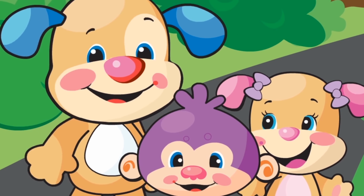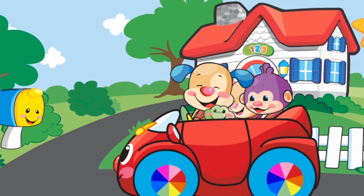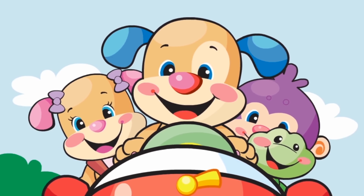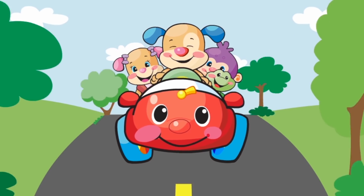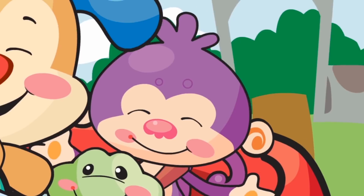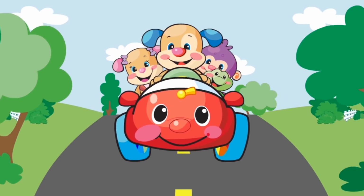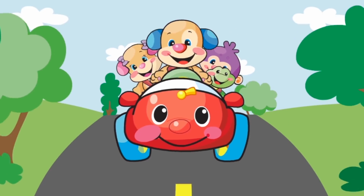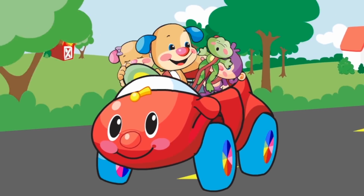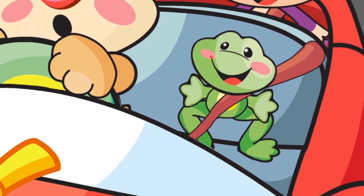Hi there! Let's go for a ride! Here we go! The wheels on the car go round and round, round and round, round and round. The wheels on the car go round and round all through the town. The friends in the car go up and down, up and down, up and down. Friends in the car go up and down all through the town.